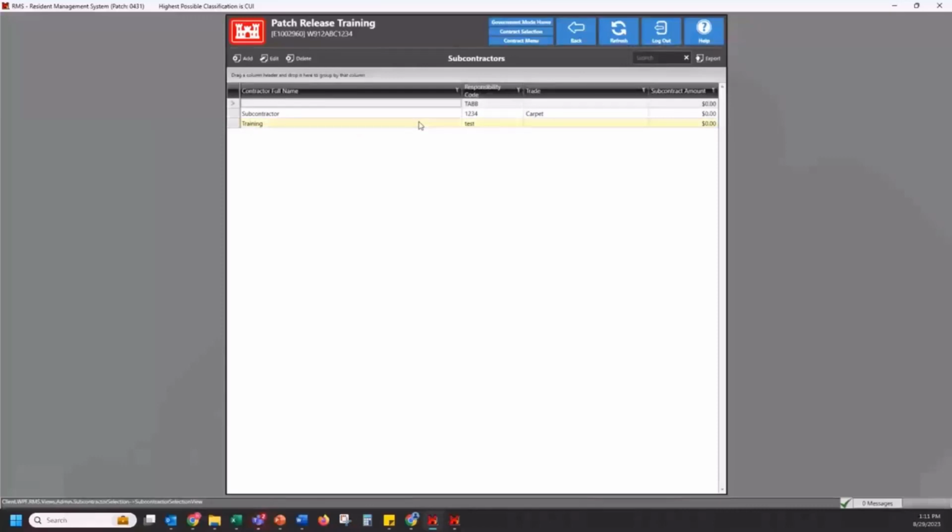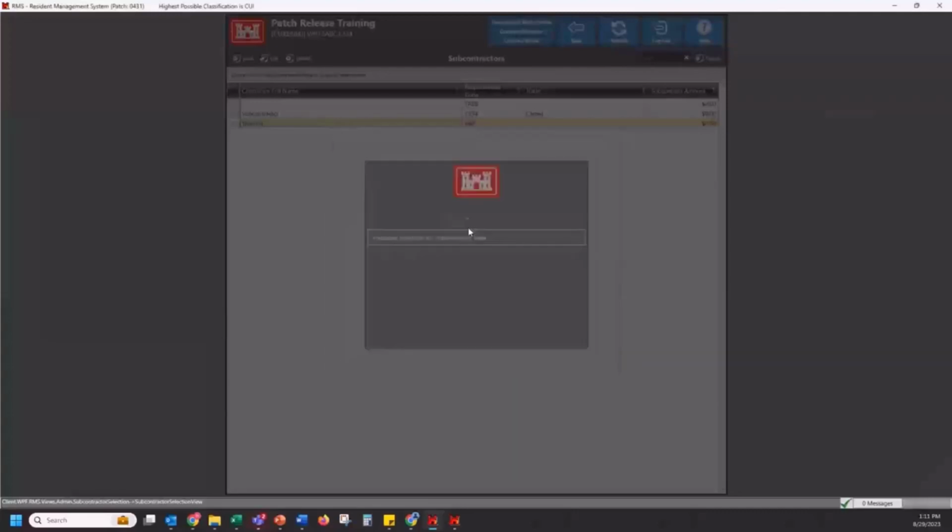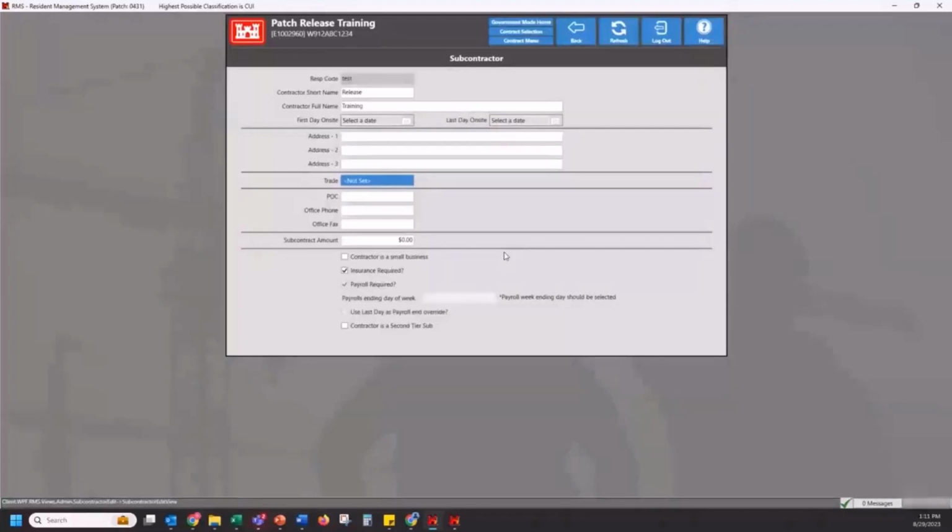So if I select the subcontractor and go ahead and attempt to delete it, we can see that since those dates have been entered for the auto and general insurance expirations, and they are active dates, we cannot delete this subcontractor, which is correct. However, instead of going back out to the contractor insurance module, clearing out each date, and navigating back to this edit view, if you deselect the insurance required checkbox for the subcontractor, those dates will automatically be cleared from the contractor insurance module.